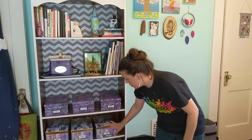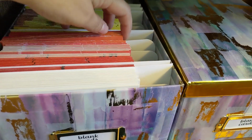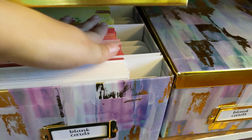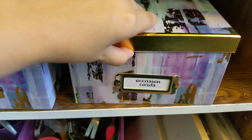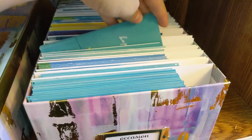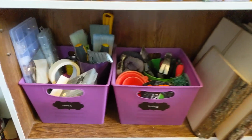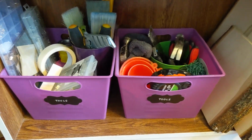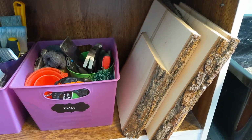These ones are my cards, so I have my blank cards in these ones, and these are also in chromatic order with little dividers. My occasion cards are in this one. Down at the bottom, I have all my different tools and hardware and all that kind of stuff. So that's all just kind of thrown into those two bins.